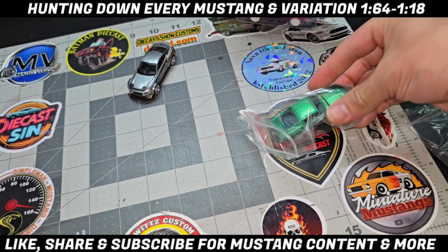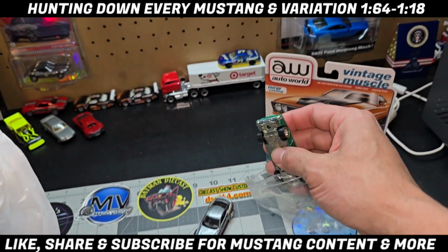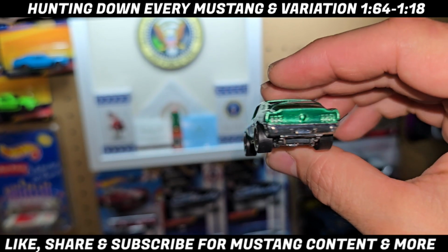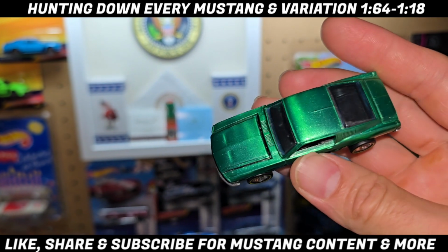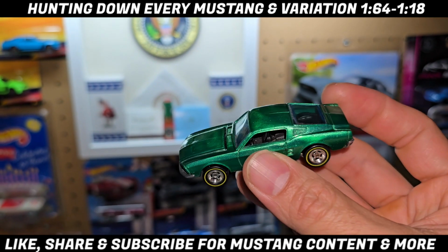But now we have another wheel swap from Bob and a custom 68 fastback. This one is the opening hood release, but he also threw some really nice wheels and a beautiful green paint job. Look at that, man. But he said this is a forest green metallic. He was trying to go for a bullet look, but he said it wasn't dark enough. But that is just gorgeous.